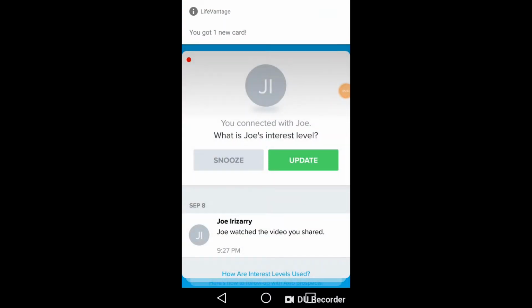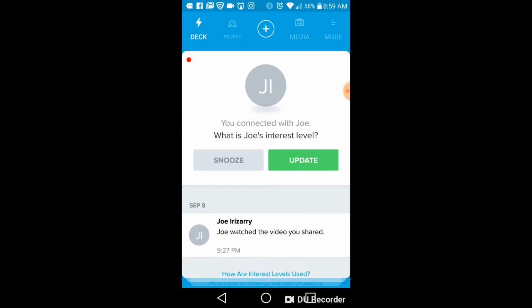Okay, so we've got our card, right? And what we're going to do is now find this card. Unfortunately, because I have 73 cards, 73 different things I need to do for the people I have in my system to contact or close, it takes me about a minute to find the right card. So just bear with me. I'm going to try to speed this up, finding the card, okay?